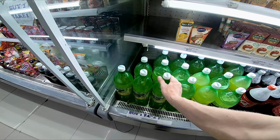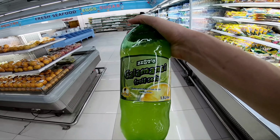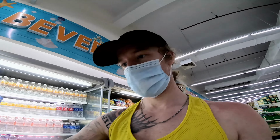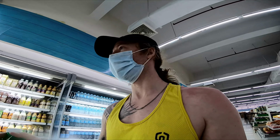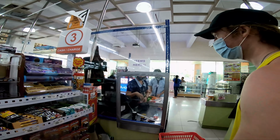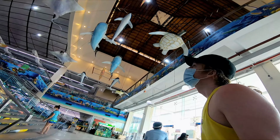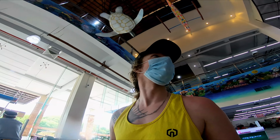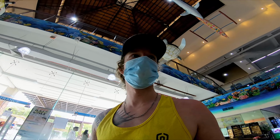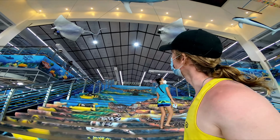Calamansi! Nice one, let's try that. Calamansi fruit salsa. One of my favorite here. I love calamansi. Look at that, calamansi. Guys, this looks more safe than in the city. This is more prepared here. One from Caisano. Look at this. Yeah. And turtle stairs.